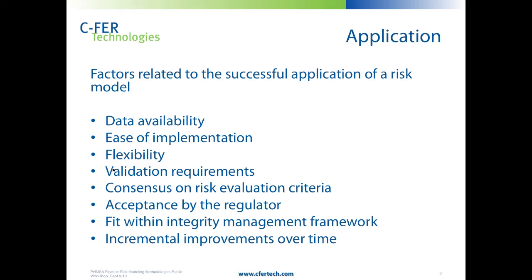Acceptance by the regulator, fit within the integrity management framework, and incremental improvements over time, meaning that if we start with a simpler approach, can we move to a more holistic or quantitative approach over time? Or can we select the situations where it's necessary to do so and move to that approach over time?